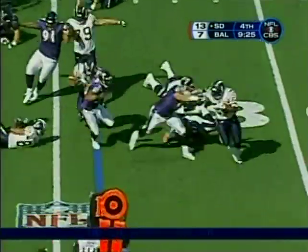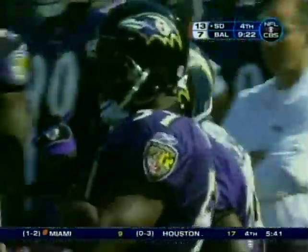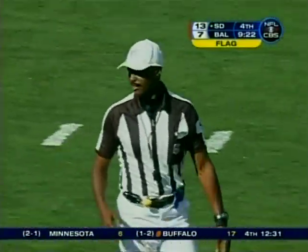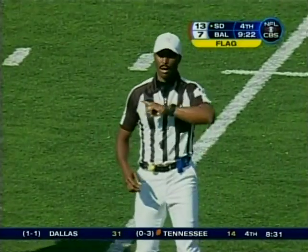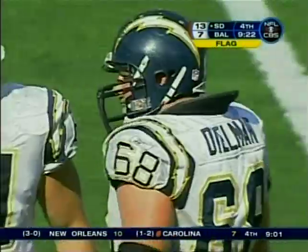This is LaDainian Tomlinson. Out of bounds, shoved by Bart Scott. He turned the corner and picks up nothing on the play. Flags, two are down at the 27 and 28-yard line. The gain was nothing to the 26. He got back to the line of scrimmage. Clipping, offense number 68. 15-yard penalty, still 1st down.